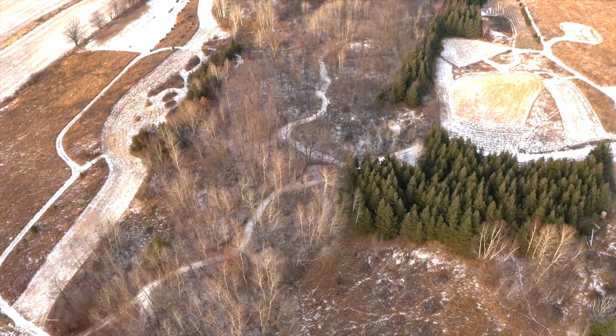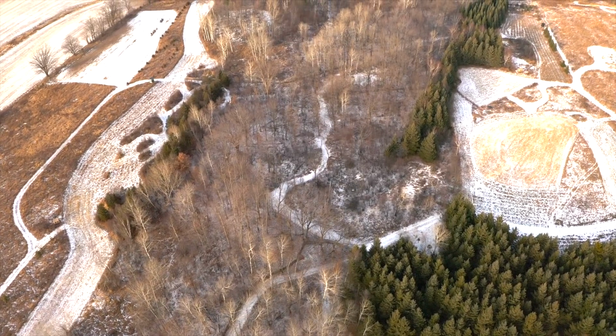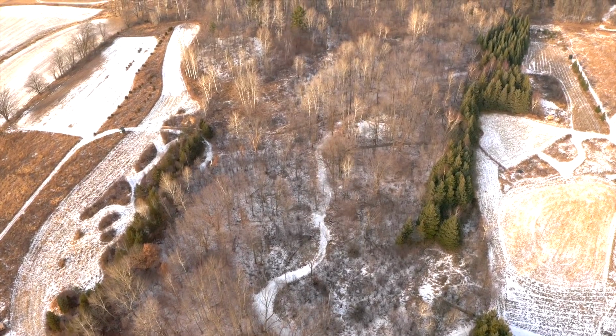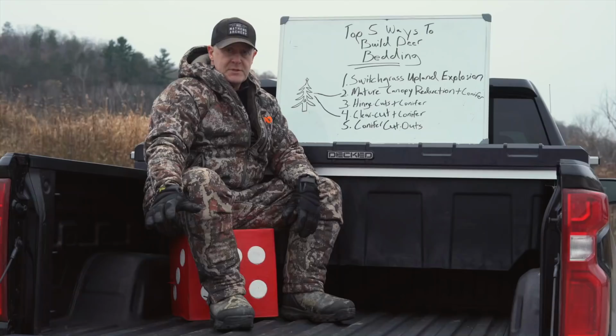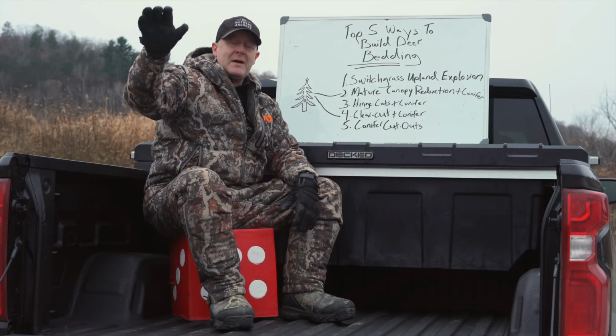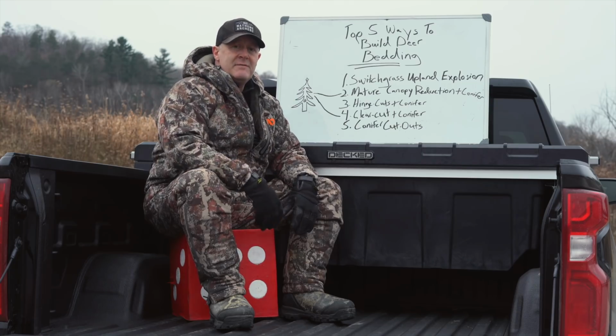The best bedding areas, I've said this before for years, have uneven canopy, where they're going from 80-foot tall mature hardwoods, down to 10-foot regeneration, up to 12-foot shrubs, down to 6 to 7 to 8-foot high grasses, down to 3-foot briars, back up to middle height conifers. When you have an uneven canopy, that is always the best bedding habitat.